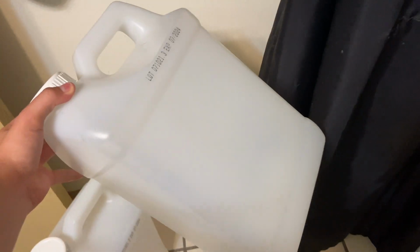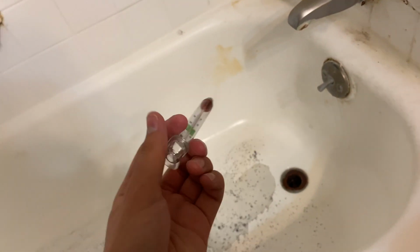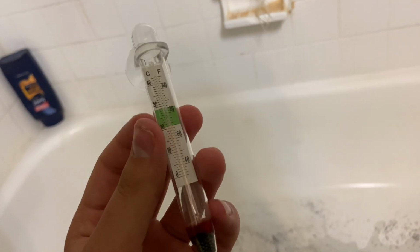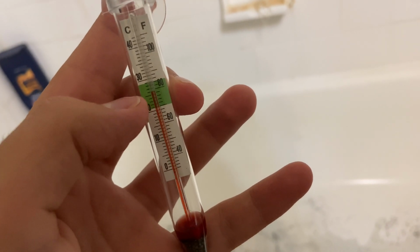So like I said before, we like to fill these guys up. But first, you always want to make sure that the water is temped, so I always like to make sure that it's at least 75 degrees. So for this thermometer, which is actually a Tetra one, I believe, I could be wrong, but you can find these at Walmart, and they're pretty affordable. And right here, right in the middle, 75 degrees, where you're looking at it right now, this is how it should look when the water is properly temped. So that's what we're going to do here.